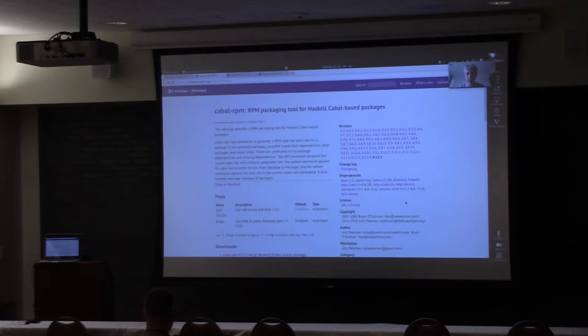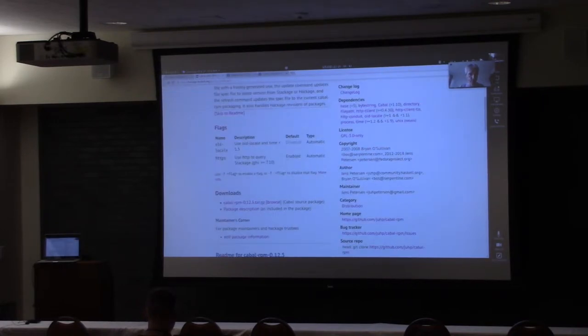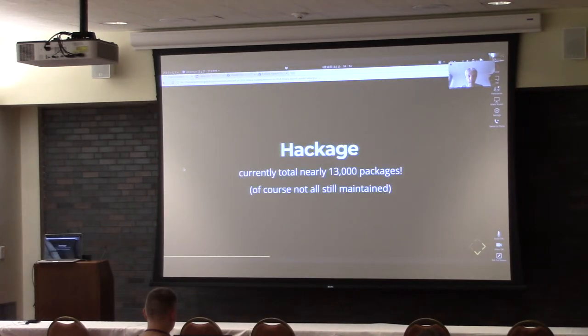Okay. And there are lots of packages on Hackage. It's big. I think I just counted this morning, there are about 13,000 packages. I don't mean versions, but actually unique source packages. Obviously, a lot of these are no longer maintained, and haven't been for quite a while now. But anyway, there are a lot of packages which are actively maintained.